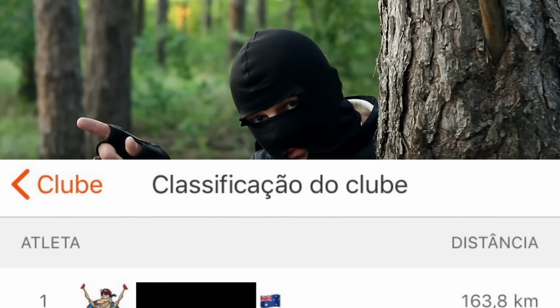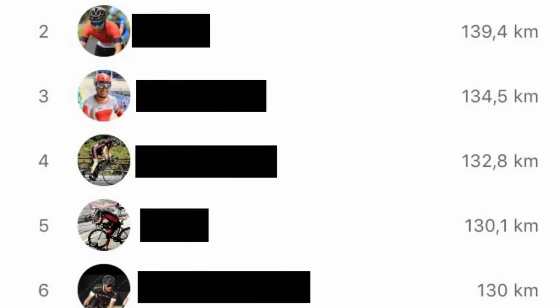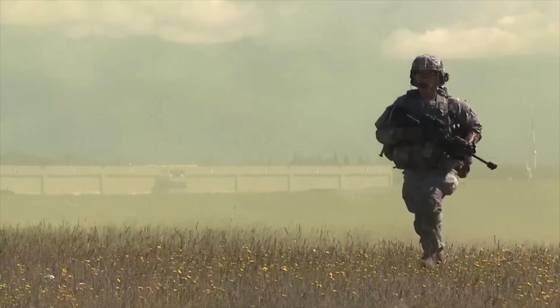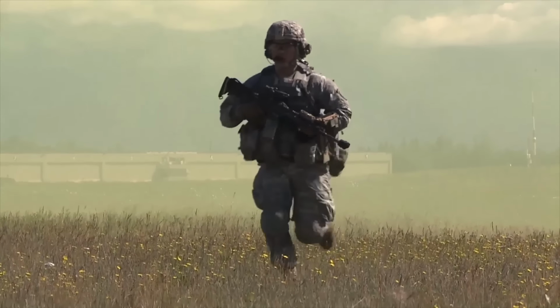The problem got even worse with the realization that Strava displays the top 10 runners or bikers for each route by age and gender group, giving military adversaries the opportunity to not only compete with their enemies for the fastest times, but also to discover their names.